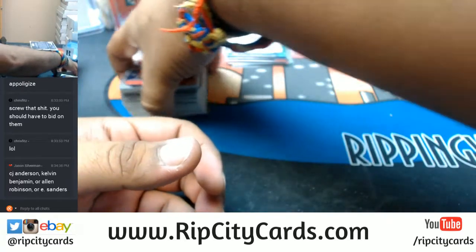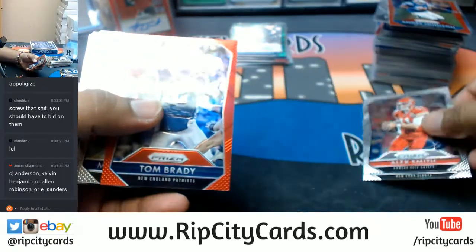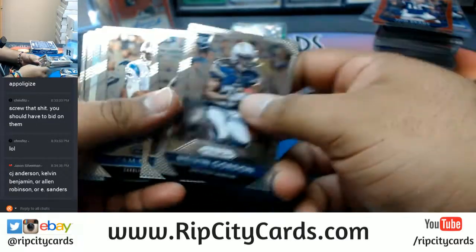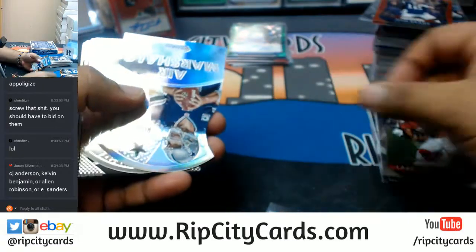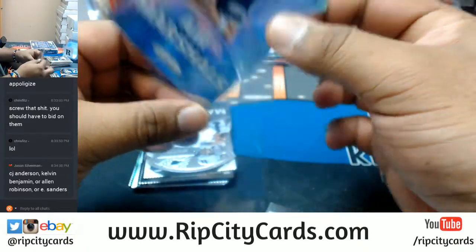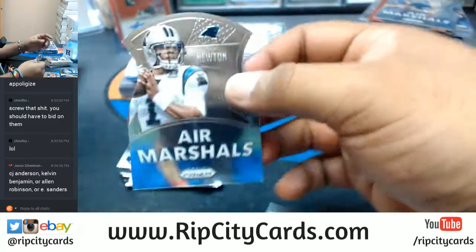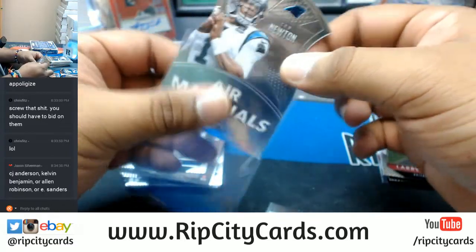Is Kelvin Benjamin still playing for the Panthers, Jason? If so, I'd go that route. Tom Brady, red Patriots. If Allen Robinson's still a Jag, he has no quarterback. CJ Anderson, that's a Bronco. They have no quarterback. Tony Romo used to quarterback for the Cowboys. Die cut right there. See what I did there? Cam Newton, though, still quarterback for the Panthers, so if Kelvin Benjamin is playing for him, then that might be the way to go.